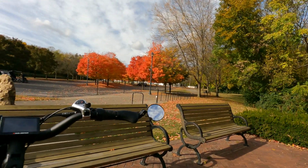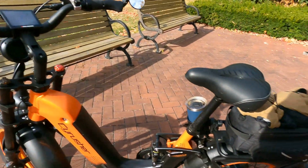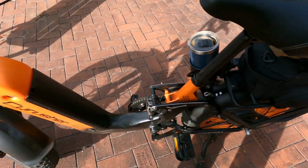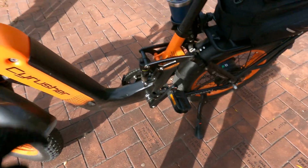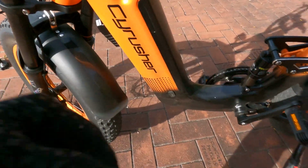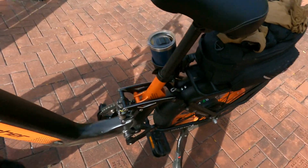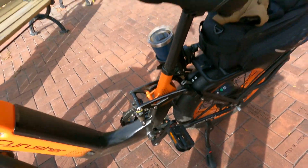But as you can see, being a step-through bike, it makes it a lot easier to get over these. Well, you got to just step over the pedals here and basically you're on the bike. Your down tube where your battery is in here. It's got a lock right here, and it's got a charging port down here. You charge it, and this is your dual suspension shocks on the front. Then you got dual suspension shocks on the back.